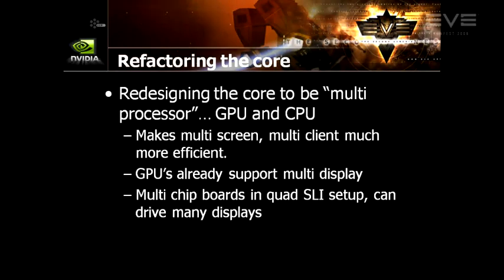We're now starting this project of redesigning the core inside of the graphics engine to be multiprocessor for GPU and CPU. It's to enable things like that and to enable what Snorri was doing. And so we feel there are definitely exciting times ahead. At the last Game Developers Conference, there was a lot of discussion about how to really take advantage of the fact that people had now more than one GPU in their system. And I feel like with Eve, there's a unique opportunity because we have a significant portion of our player base that plays multiple clients.